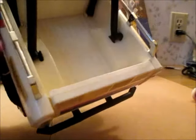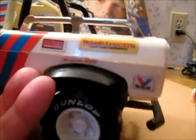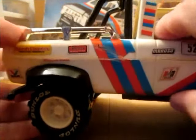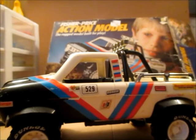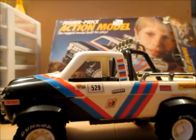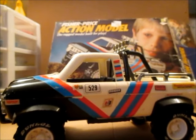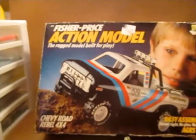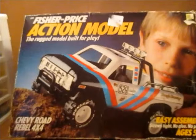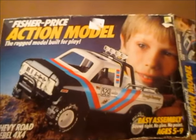There's inside the box. It's got these nice plated rails on the sides. Kind of attractive, that. I'm just going to detach my camera from the tripod and try and get some better angles on this truck. There's the box. Chevy Road Rebel 4x4.